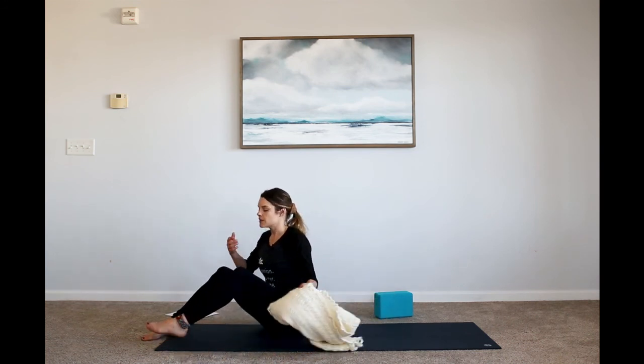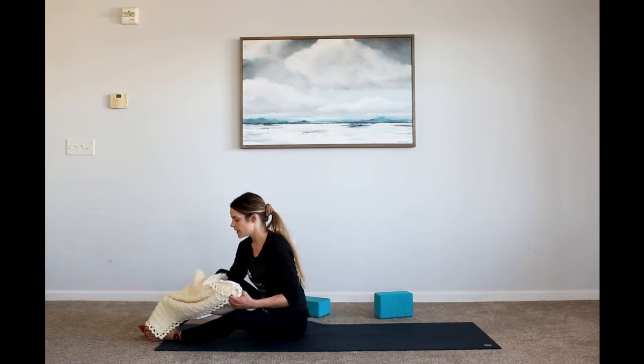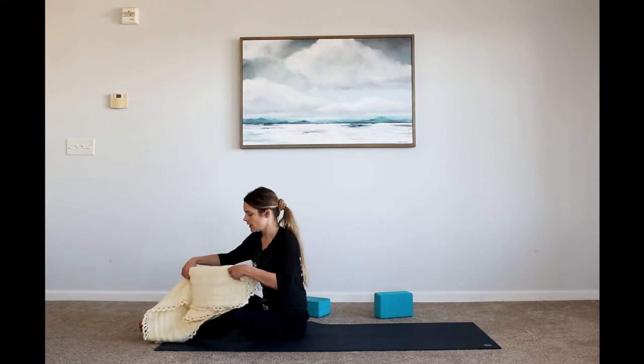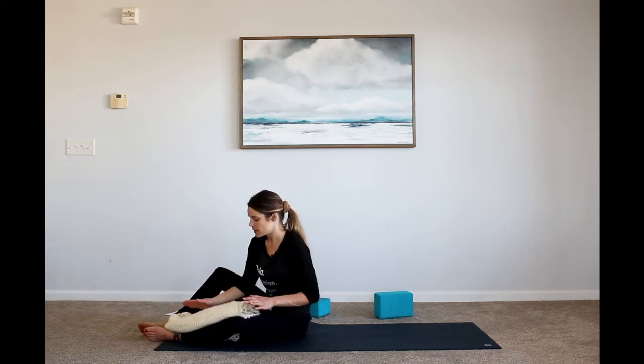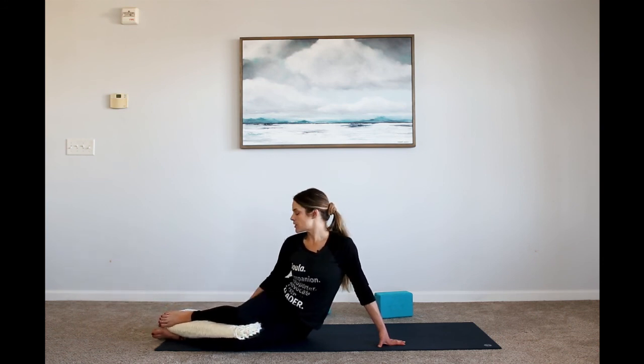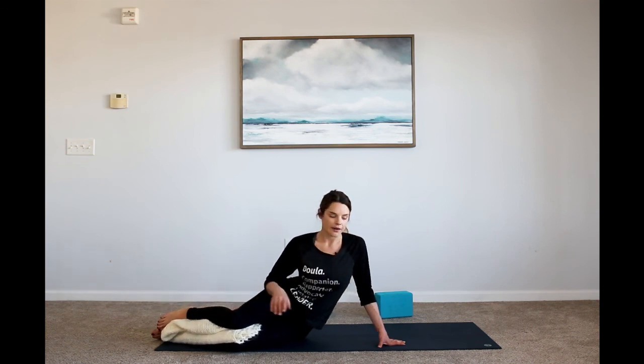Coming down to lie onto our left side for our final Shavasana, I recommend having a blanket or your blocks placed between your knees and your ankles. So this is really nice if you have a pillow handy or a bolster, but for those of you who are just practicing at home on the fly, a folded blanket will do just fine.